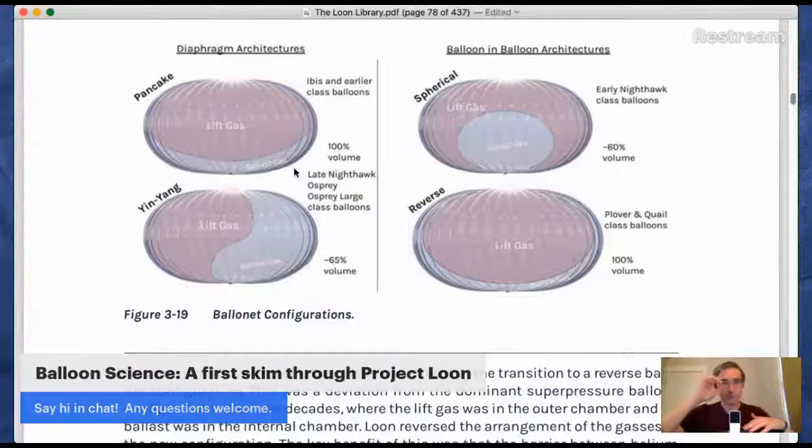There were a few times in Moffett where we were able to demonstrate this by putting diluted helium in the top of, it's probably an ibis ballonet, I think, and then just straight air in the bottom, and there was a beautiful flat, looked like a deck of that polyethylene ballast ballonet. As the air filled, that deck just raised or lowered as you let air out of it. So in reality, these diagrams, the pink and blue dividing line should be straight across here, straight across on the spherical, straight across on the reverse, and I don't know for yin yang.